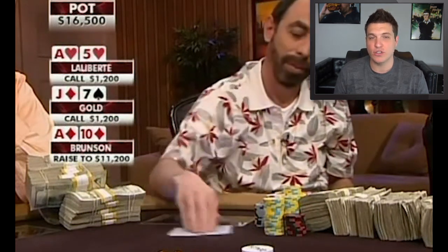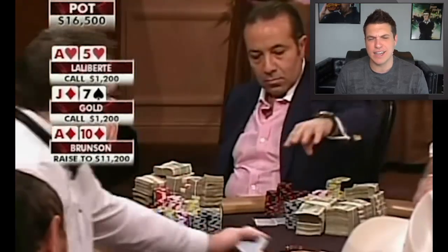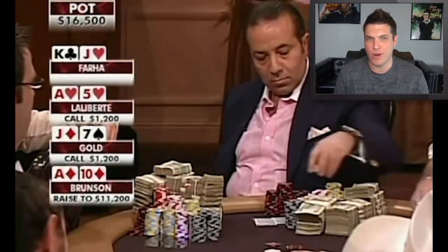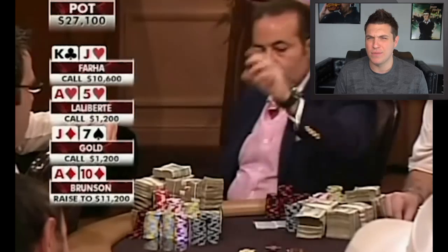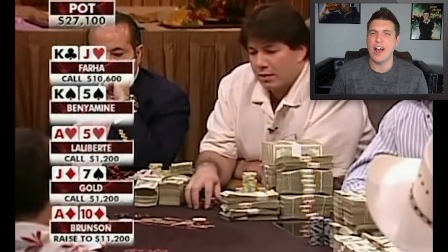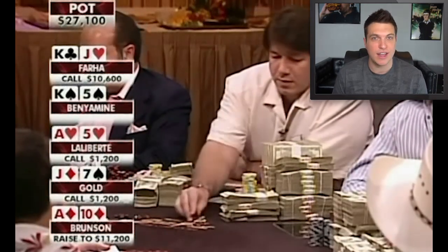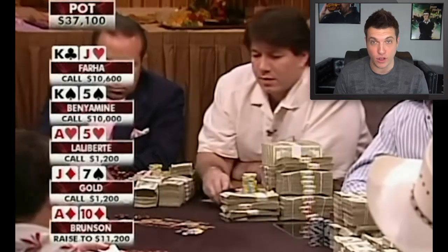The action then folds to Sammy Farha in the big blind with King-Jack. He decides King-Jack offsuit is good enough for around 9 big blinds, which I'm not really sure that hand should be in there. I think we have a pretty clear fold or 3-bet situation preflop, but he decides to call. Now over to the big blind, and Benjamin makes a very loose call here with King-5 suited. This is a clear fold, and I don't think it's very close.